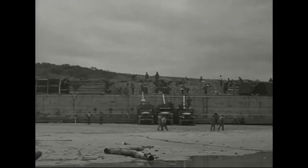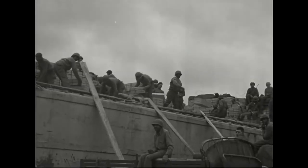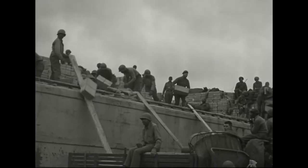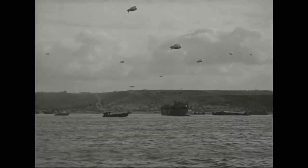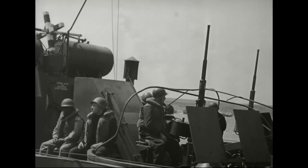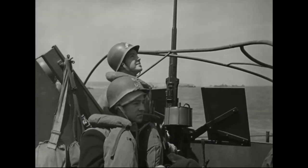Barges built especially for the Normandy operations are left on the shore to be unloaded. During the daytime, there are only Allied planes in the air. But at night, German bombers harass the beachhead and drop mines offshore.